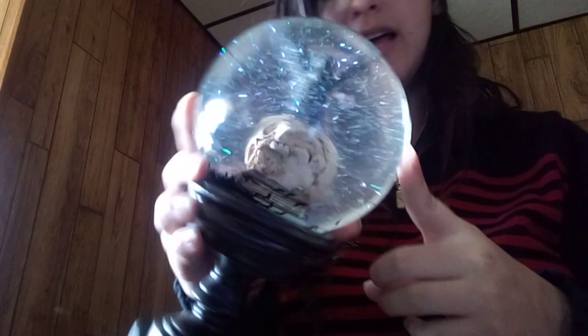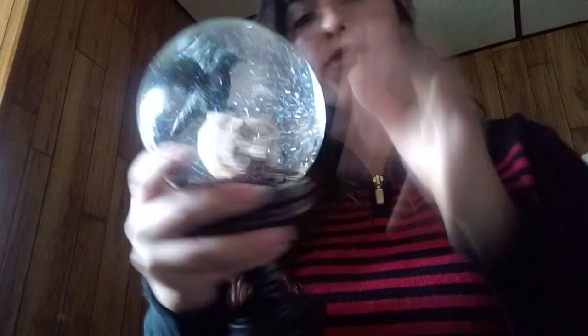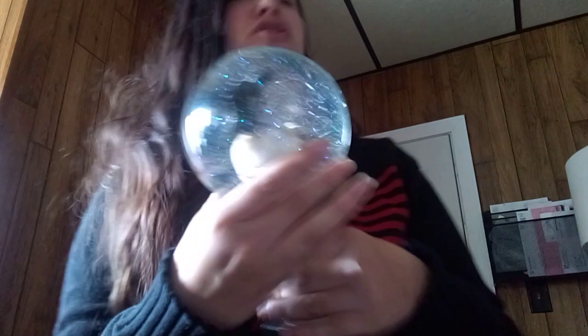I got this, which I love, but I'm a little nervous to put somewhere because of my cats. This is a Halloween globe. I love it. There's a dead skull inside laying on a book with a crow. This was $9.98, so this was $10. But I think it's worth it. I'm probably going to put it on an entertainment center because it's heavy. If our cats jump and knock it over, it's going to break.